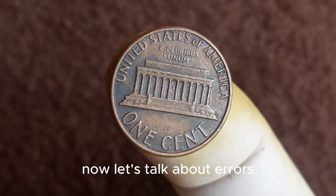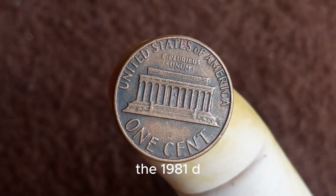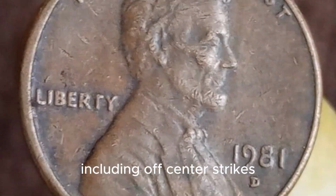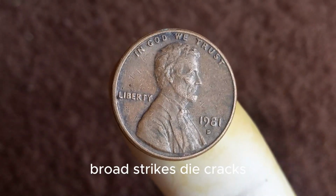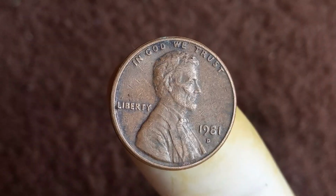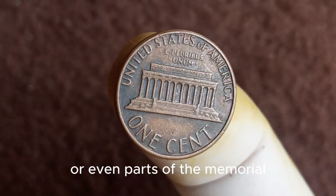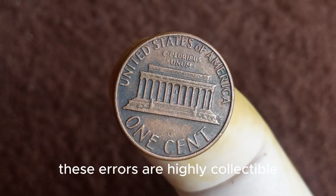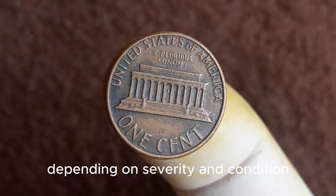Now let's talk about errors, because this is where the dream values come from. The 1981 penny is known for several desirable mint errors including off-center strikes, double strikes, clipped planchets, broad strikes, die cracks, die chips, and weak strikes. Some examples show doubling on Lincoln's date, lettering, or even parts of the memorial. These errors are highly collectible and can sell for hundreds or even thousands of dollars depending on severity and condition.